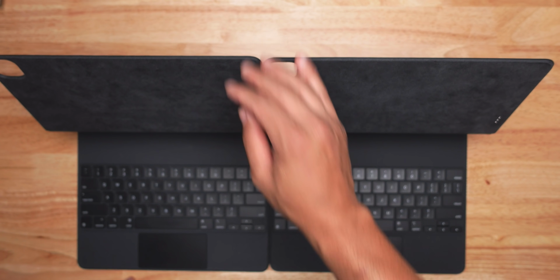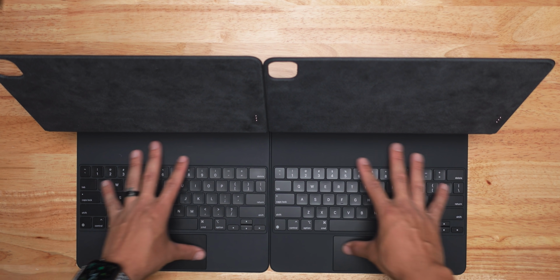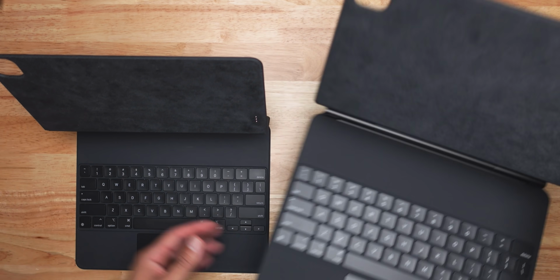Why do we have to pay for this? I do not understand. All around they feel the same. They look the same. The materials are exactly the same. The keys feel the same. The trackpad looks and feels the same. The angles are the same. The camera cutouts on the top left side feel the same.